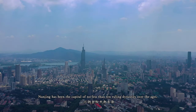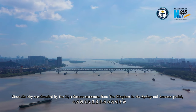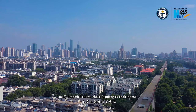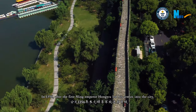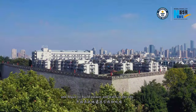Nanjing has been the capital of no less than 10 ruling dynasties over the ages. Since the city was founded by Fan Li, a famous statesman from Yue Kingdom in the Spring and Autumn period, many imperial courts chose Nanjing as their home. In 1356, after the first Ming Emperor Hongwu led his armies into the city, he decided to make Nanjing the capital of his new empire, and began to build palaces and walls in the city.